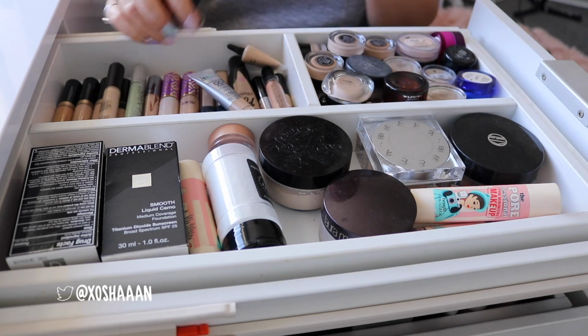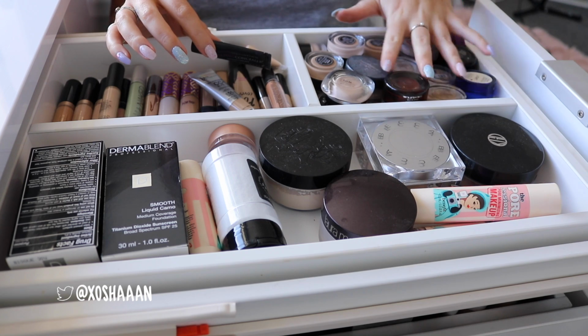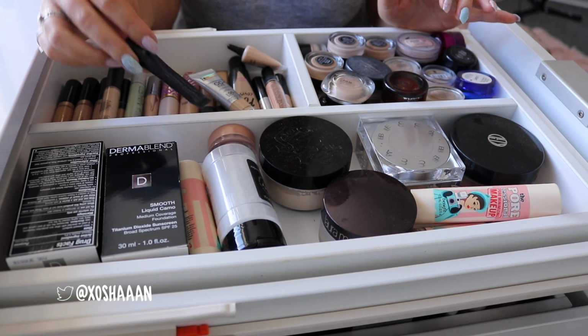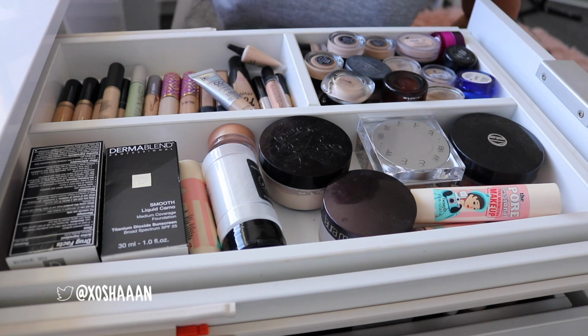I might actually get rid of this. I do like it because it's insane full coverage, but some of these cream ones are really full coverage and I think I like them better. So this is the Amazing Concealer by Amazing Cosmetics. So bye bye.